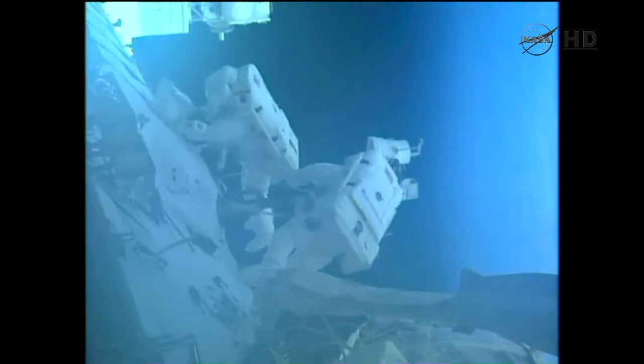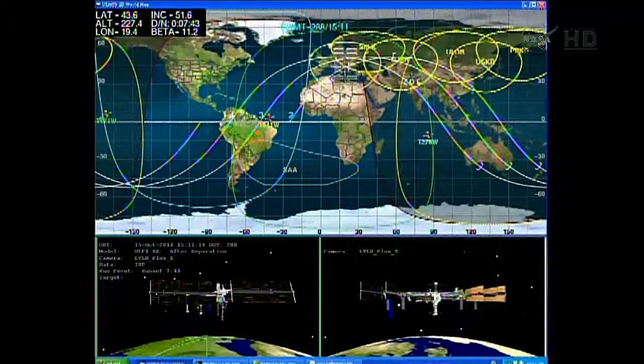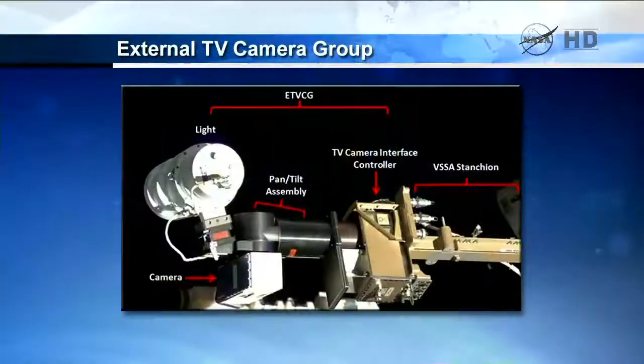The removal of this camera system from the nadir or Earth-facing side of the P1 truss will have Wilmore using the pistol grip tool to back out a pair of bolts. The camera group consists of a television camera interface controller, a pan and tilt assembly, and a pan tilt unit. And guys, we've lost the camera itself and an accompanying light. On Earth, this all would weigh about 41 pounds.